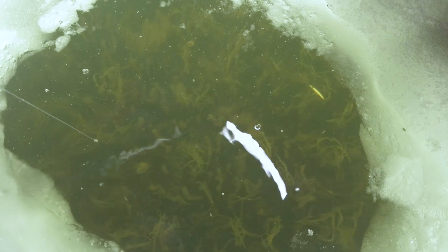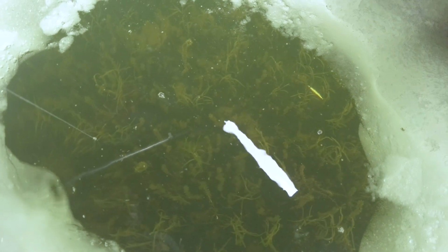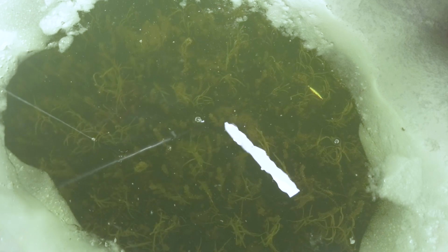Well, I guess one thing to know is that they're getting back healthy, which is good. And he even left my minnow on the bottom down there. Oh, maybe I'll see something come by and eat it. That'd be cool.